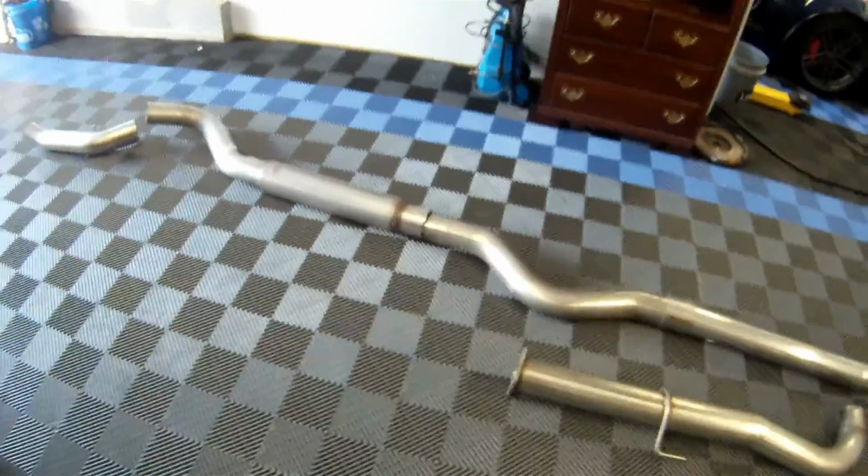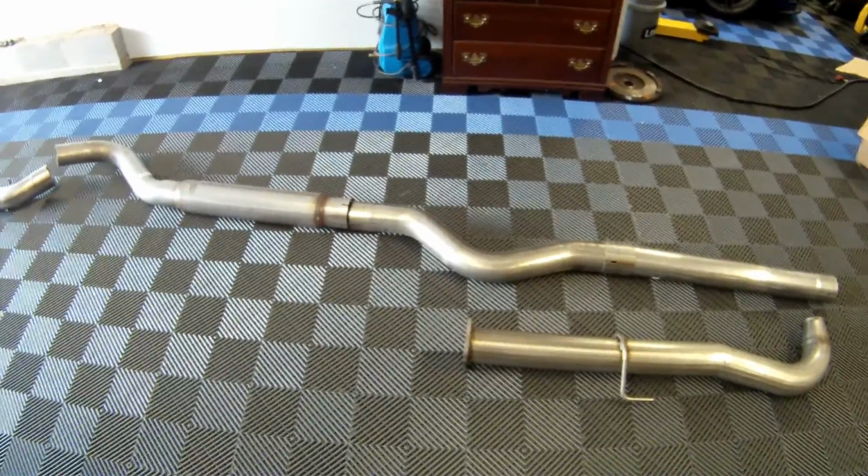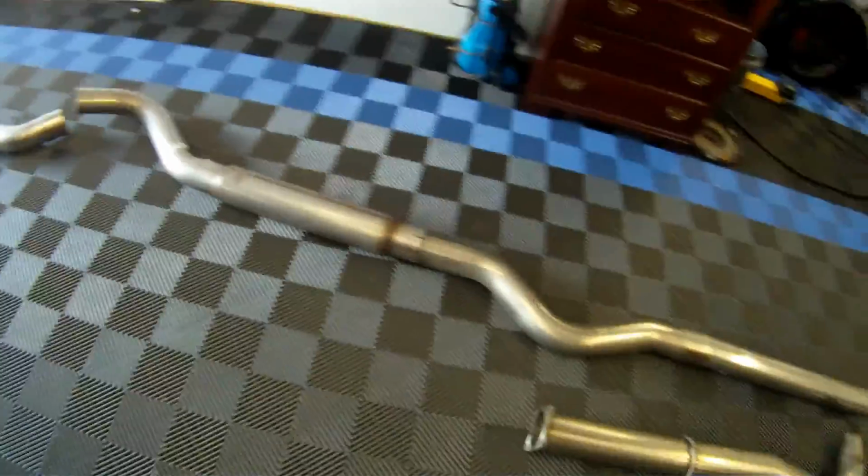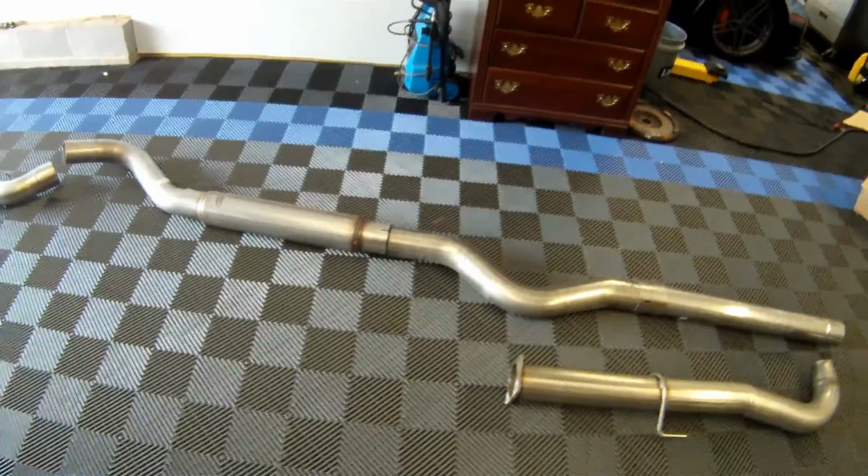So it's all stainless. It's all 4-inch, all mandrel bent, and I'll try and include some shots of me installing it, but we'll see how that goes. So let's get to the install.